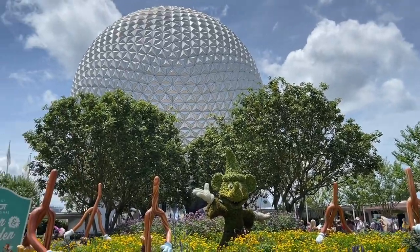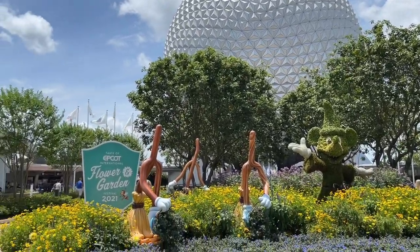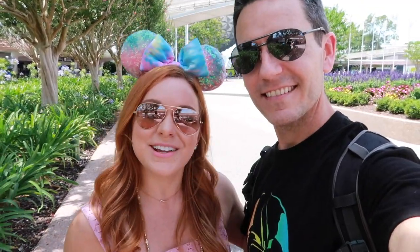We just want to walk around. We want to ride some rides. We thought it would be just a nice day to get out and enjoy EPCOT. So we wanted to bring you guys. It should be fun. Come join us.